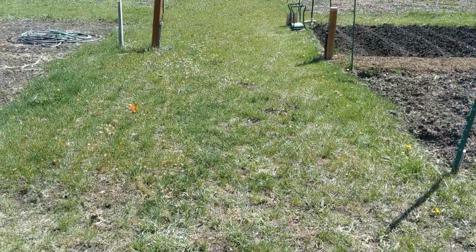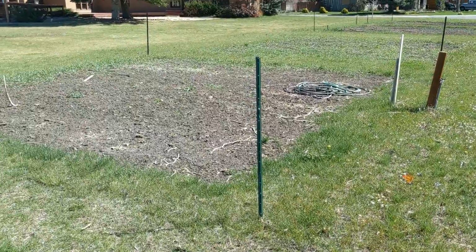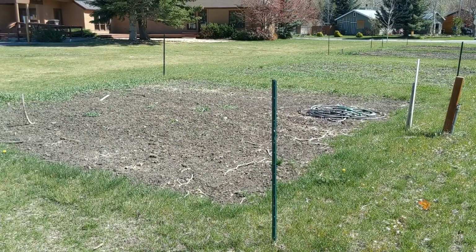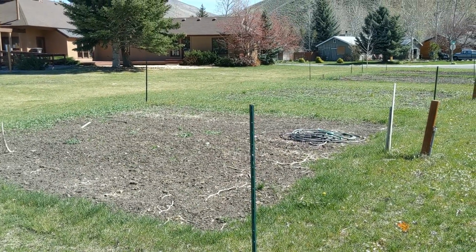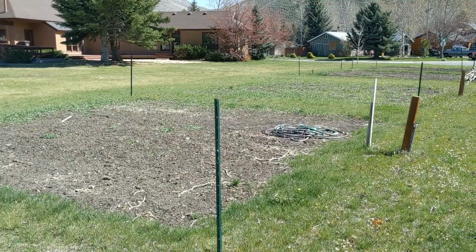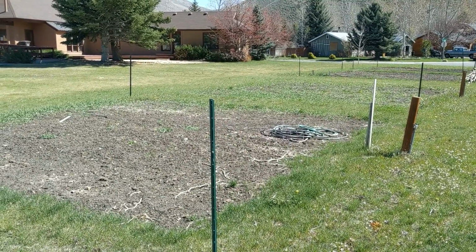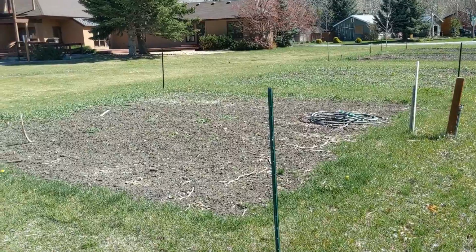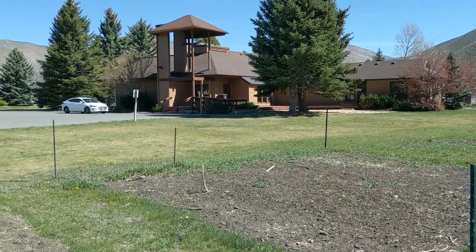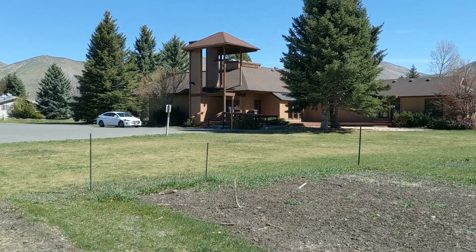So this is where we are with the Peace Garden right now. We've got garden space available, so certainly give us a call. You can give me a call if you are interested in a garden space, 814-251-2852, and I will certainly help you get set up with a garden here at the Peace Garden at Valley of Peace Lutheran Church. Have a great day.